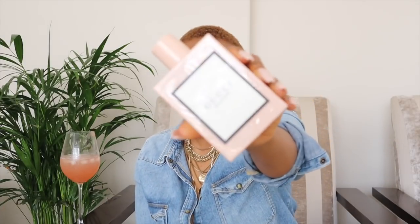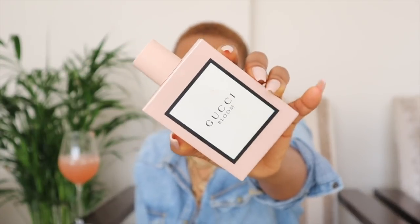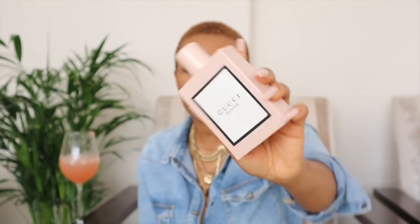But the next one that makes me feel like a bed of flowers, makes me look, smell, feel great. This is Gucci Bloom. I think we have all at some point taken a whiff of Gucci Bloom, even though you've never bought it, but somebody has walked into a room and you're like, yo, you smell so nice. Hi, I've got Gucci Bloom. Or you're there by the counter and you're like, can I just get a whiff of Gucci Bloom? Guys, this is beautiful.